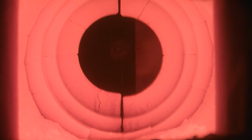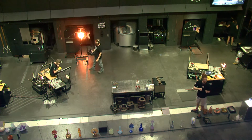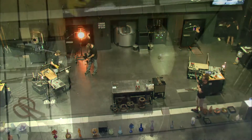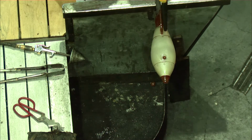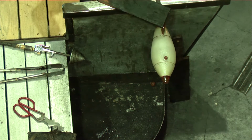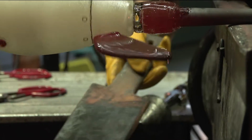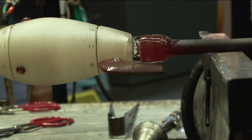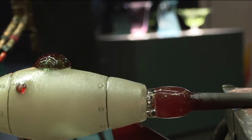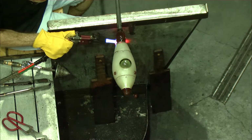So Chris will take a few moments to make some adjustments there. While those connection points are still really hot, he has a little bit of time to adjust the angle of the fin. We'll use a wooden paddle for this. The wood is soft on the glass, and it's not going to pull a lot of heat out. So if we use the metal tool at this point, just because that fin is not so hot, if we use one of those tools that pulls a lot of heat out of the glass, we could cool it faster than we want.